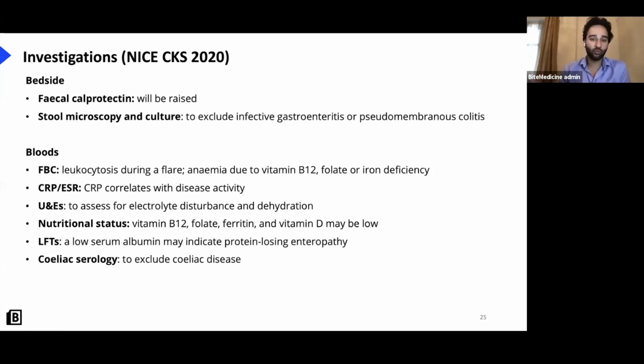Nutritional status, as we said, is really important to assess, as are the patient's liver function tests. You can lose a lot of protein, and a low serum albumin could suggest a protein-losing enteropathy. And then finally, celiac disease in terms of blood. Once again, it's not to diagnose ulcerative colitis, it's to exclude alternative pathology such as celiac disease. So you could measure the patient's anti-TTG, for example. So those are the bloods that you would request in a patient with suspected ulcerative colitis, as per NICE.